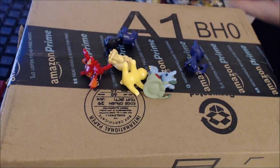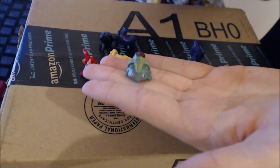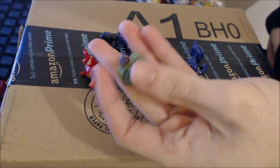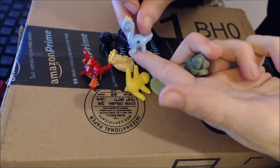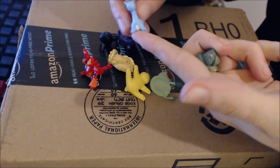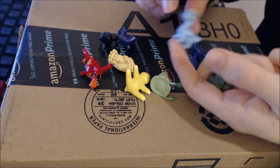Oh my goodness, this is actually an Ivysaur. It's like the smallest Ivysaur, smallest little Ivysaur ever. But yep, that's going to be Ivysaur right there. We also get the... I know Aurorus is the evolution. I actually don't remember what... Aurora. It's just called Aurora, I think.